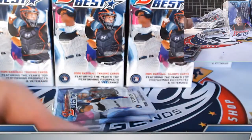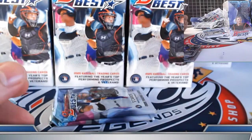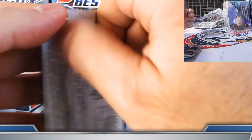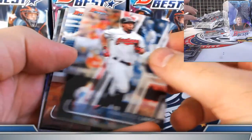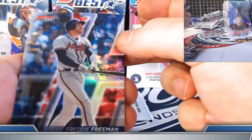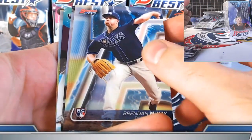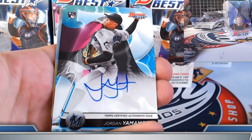Tatis Jr. refractor. Brendan Rodgers, die cut. Got the Bobby Witt there. Jordan Walker, Freddie Freeman refractor, and last pack of box number one, case number seven. Rookie autograph. Oh, Jordan, here comes Yamamoto.